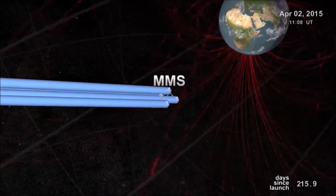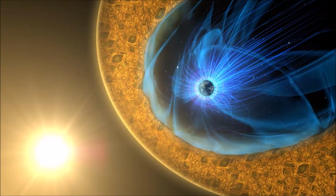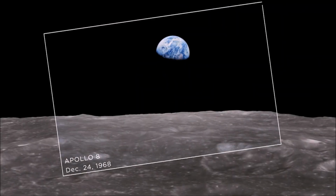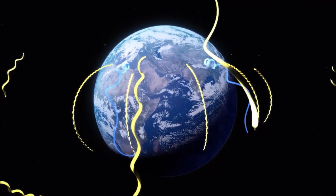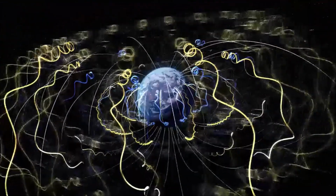And now, NASA's Magnetospheric Multiscale spacecraft, or MMS, has discovered magnetic reconnection occurring in a new and surprising way near Earth. Typically, images of our planet from space show a blue-green sphere engulfed by the darkness of space. But invisible to the eye, a vast network of magnetic energy and particles surrounds our planet.